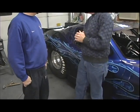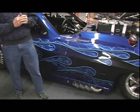This is John Mazzarano from the Northeast Outlaw Pro Mod Association, and we're here in beautiful Fredericksburg, Virginia, the heart of the South. And we're here with one of our close racers and friends, Bruce Mullens, in his beautiful garage where he does his work, and has just finished his beautiful 1963 split window Pro Mod Corvette.